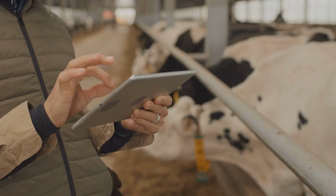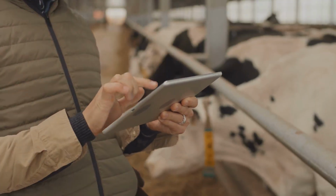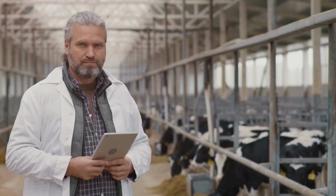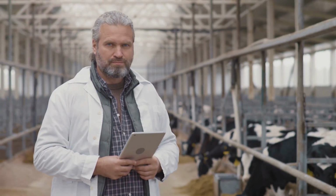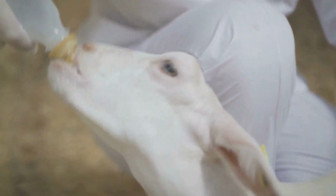Section 5. From data to dollars, boosting profits with analytics. Data analytics isn't just good for the goats, it's good for business. By optimizing herd health, farmers can reduce veterinary costs and increase productivity. Improved breeding programs lead to higher quality offspring and increased milk yields.